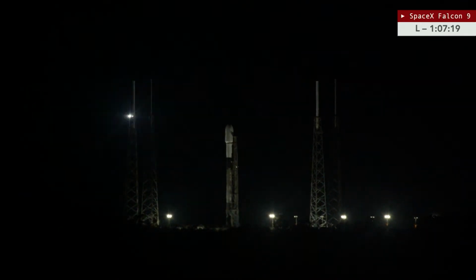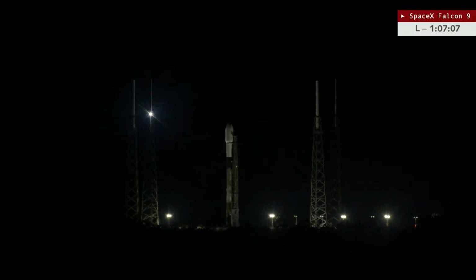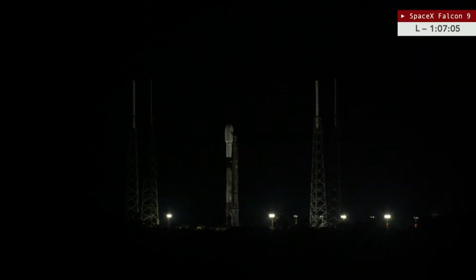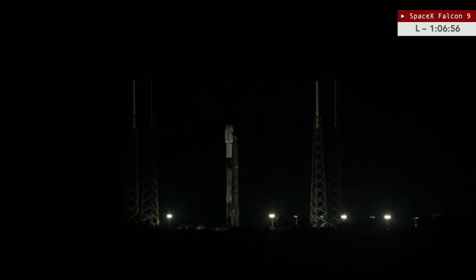The booster flying tonight, booster 1076 in SpaceX's inventory, will be going for its 4th flight to space. Later on in our coverage, we'll have clips from some interviews that we've conducted recently with Intelsat, as well as NASA, to talk about the Intelsat 40E spacecraft and the Tempo instrument. The Tempo instrument being a hosted payload on board Intelsat 40E.